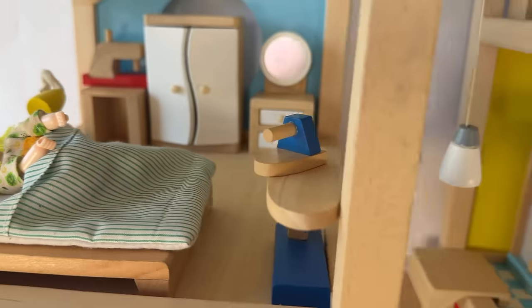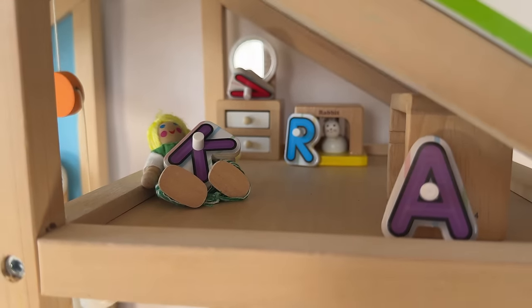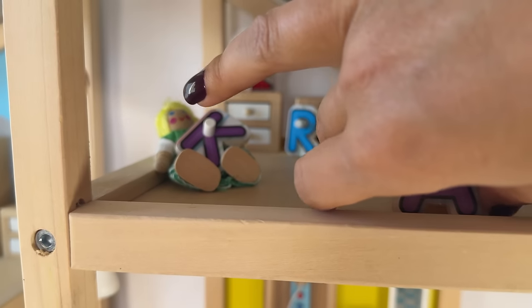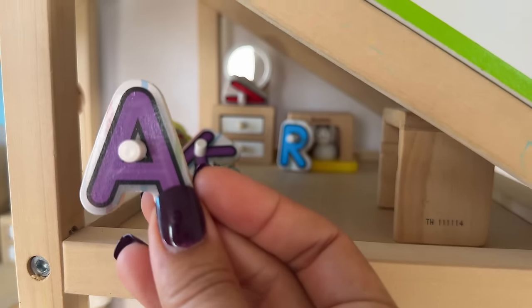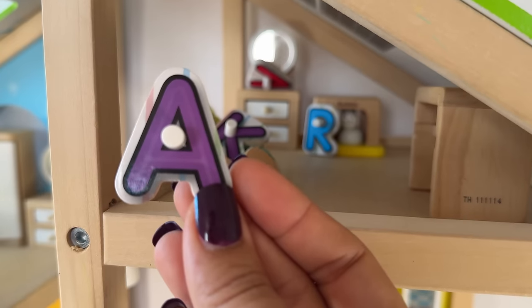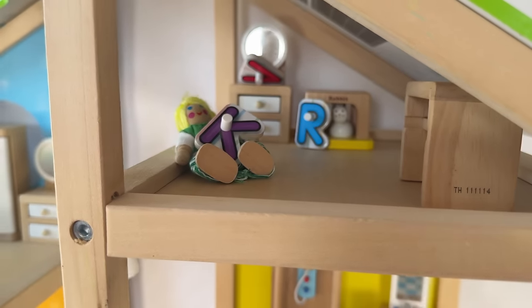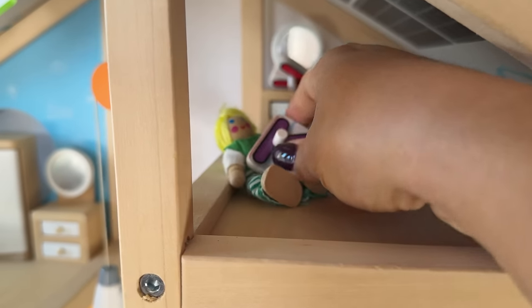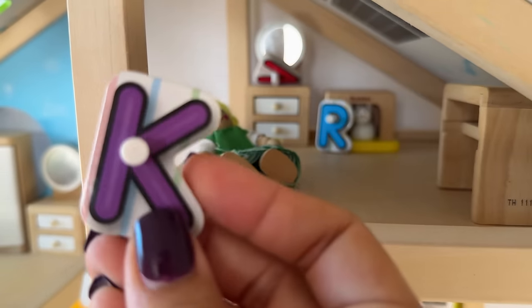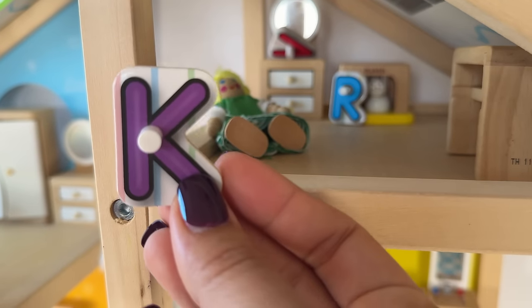Let's go up, up, up into the attic. Do you see any letters in the attic? Yeah, here's the letter A. A says attic. The attic is the room at the very top of a house. And here's the letter K. K says kid. Are you a kid?